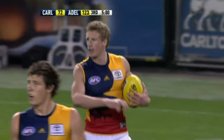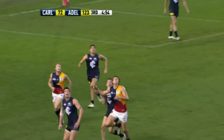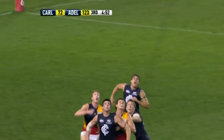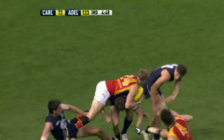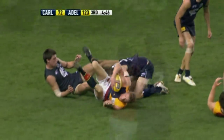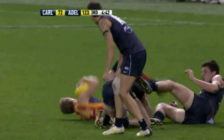That is just what an unbelievable leap. He just jumped on top of the pack and then got the second lift. He's come from 30 metres away. The crowd will enjoy the replay. He's jumped on the ruckman's shoulders, Tippett and Cruiser in front of him, and then got the lift. That is classic Birdman.